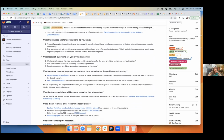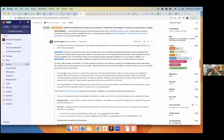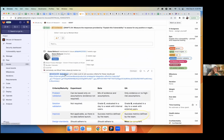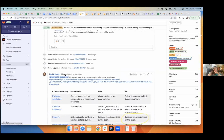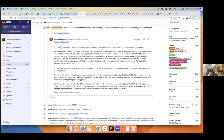Well, I think, if we're saying they both strictly have to be done with external participants, I mean, I asked Alana here. Alana mentioned, I was thinking we could ask internal GitLab users for feedback first and open this up to external users if needed. And so I said in this comment, what are the variables that influence if it's needed? I think it's up to us to determine if we want to include external users here, although I'm not sure if a SEC person could say for sure whether or not the proposed solution worked. I've heard some of our internal SEC experts identify when a proposed fix is not a good solution, but in my research, I got the impression they would try the solution or have their devs try the solution and then would want a confirmation in the subsequent MR that it's not detected again.